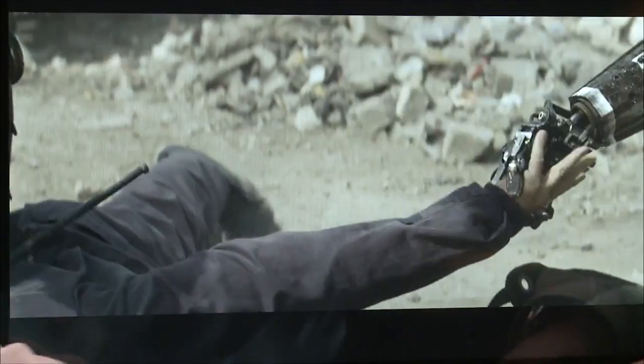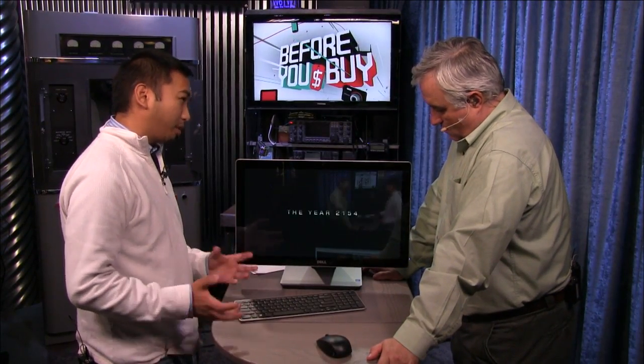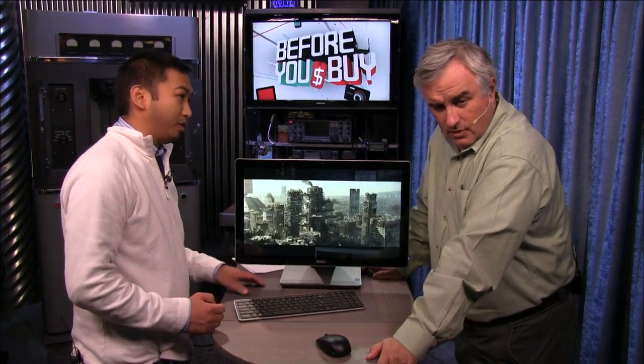It looks like these are speakers. Where are the speakers? At the bottom? Yeah, they're right at the bottom. This is one of the negatives I didn't like about it. I mean, you're trying to push out all of this stuff out of these little speakers right here.